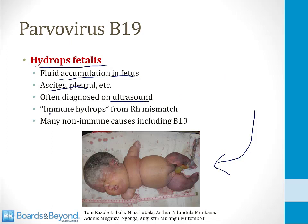There is one form called immune hydrops, which happens when there's an Rh mismatch between the mother and the baby, and the mother's antibodies attack the baby's red blood cells. Then there are many non-immune causes of hydrops fetalis, and parvovirus B19 infection is one of them.